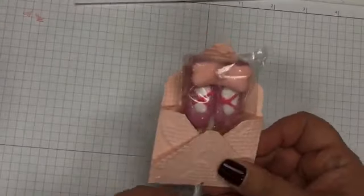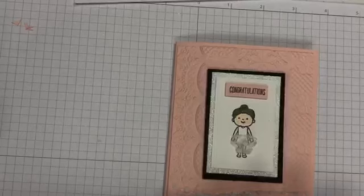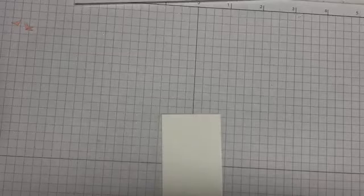Isn't that cute? So what I'm going to do is actually, I have all the supplies to make this card, but I want to actually spend some time with you showing you how easy it is to do some of the stamping. So let me bring this in, and we will do that first.